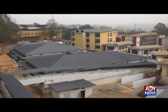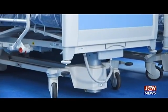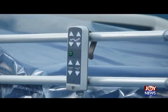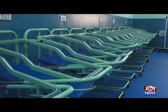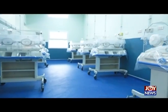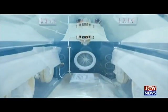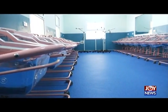The 2,722 square meter facility has 9 berthing beds and 3 operating theaters. So currently at the Komfo Anokye Teaching Hospital, 12 women can deliver at the same time. With about 120 cots and up to 20 incubators, each baby can now enjoy a single cot or incubator. This would significantly reduce the rate of contaminations.